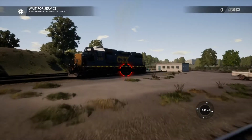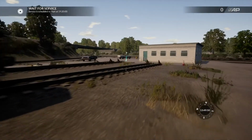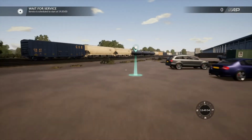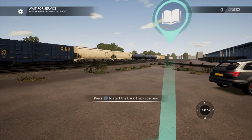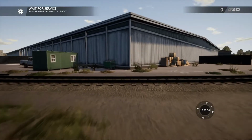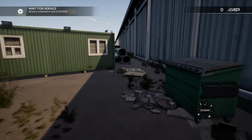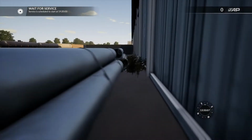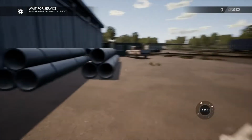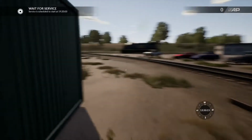As you probably see above in the left-hand corner, that won't move till about 7:20. So this is the backtrack scenario. Not sure what that one is. Don't think I've seen that one. This is definitely, I don't think there's anything here. I think we've had a look, haven't we? Right then. Let's walk off down that way then.